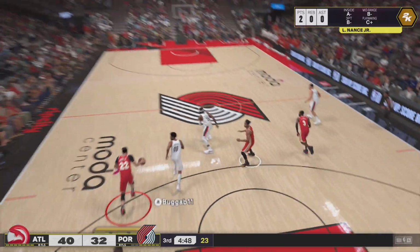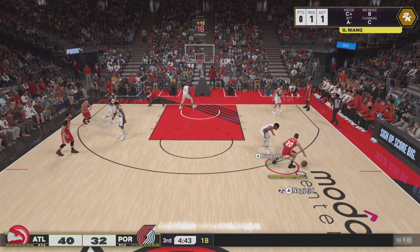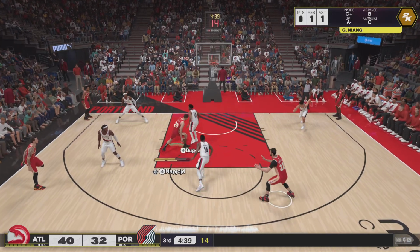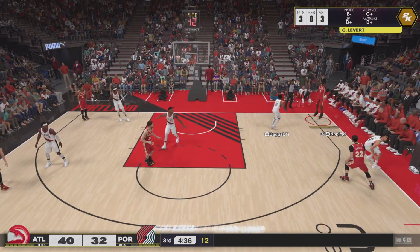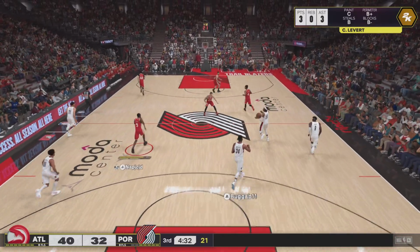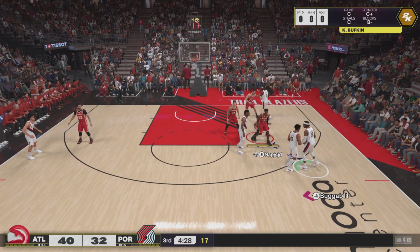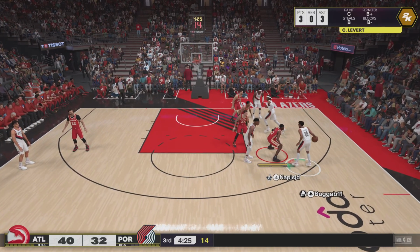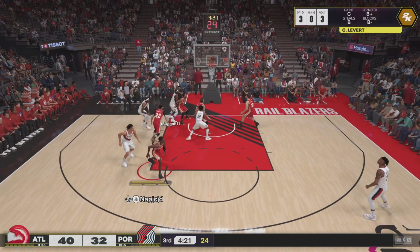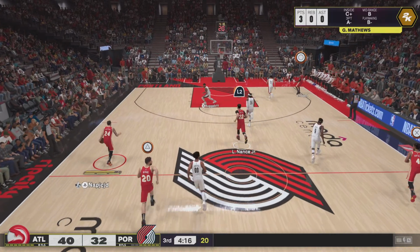It's tipped. It's stolen by Nance. Pass to Niang. Out to Nance. LeVert in the corner. No good from outside. The Trailblazers on offense. Here's Henderson. High arcing shot. Rebound by the Hawks. They've held a 12-point lead earlier.